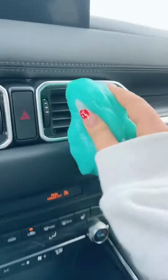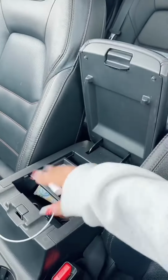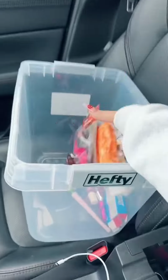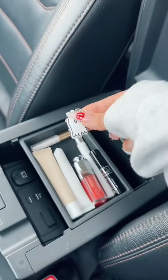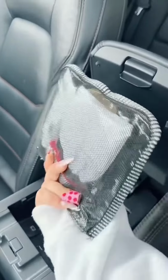Time for the car slime. I've seen people do this. Oh, it actually works. Okay, now I'm gonna restock. I'm gonna take everything out and replace it. Now I have a use for this bucket that's been in my car for so long. And my ghost keychain. This looks so good. In here, I just have lotion, a pen, teeth whitener, nail brush.